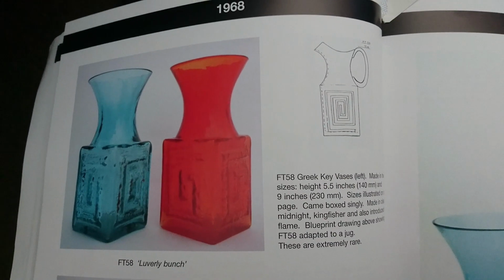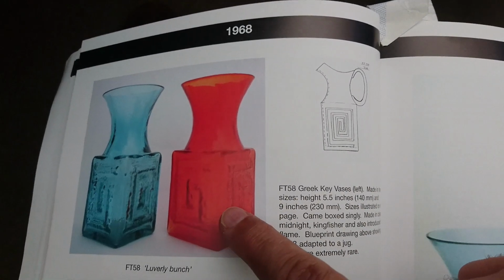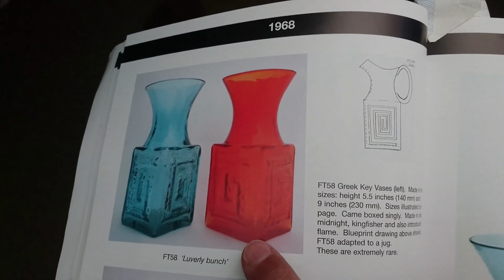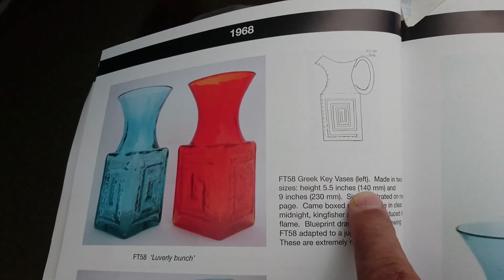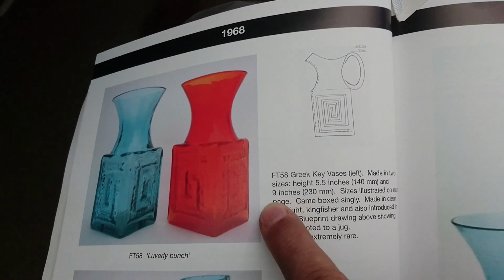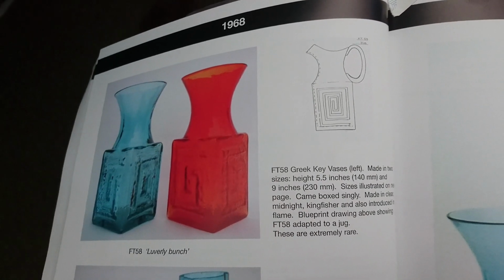Book we're looking at here is Dartington Glass, The First 20 Years by Linda and Stuart Smithson. And here we go. This is the vase we're looking at. It looks kind of like the size we were looking at. It comes in 2 sizes. 140, it's about 6 inches. 230, which is about, what is that? Oh yeah, 9 inches there. 5.5 inches and 9 inches. So it was this one, I think, we were looking at there. It was Monster.